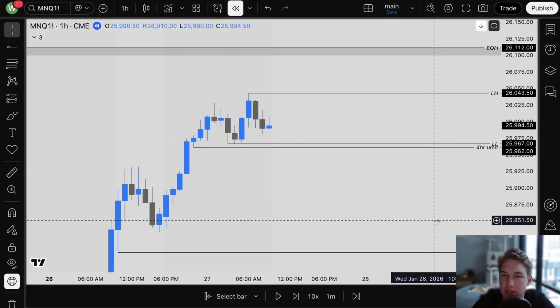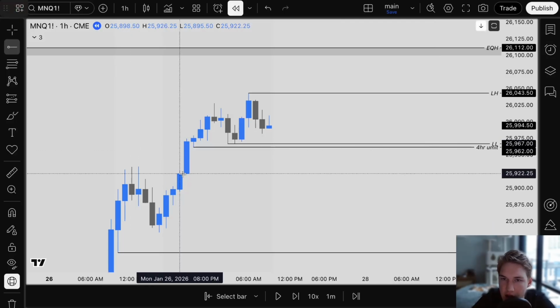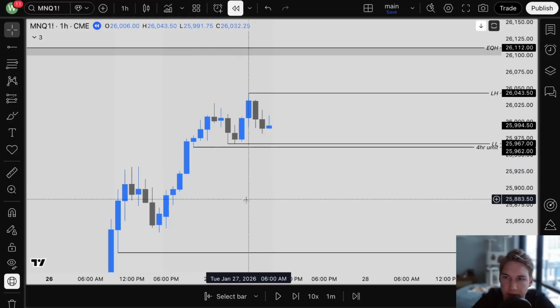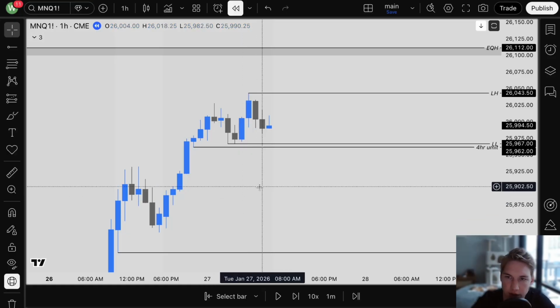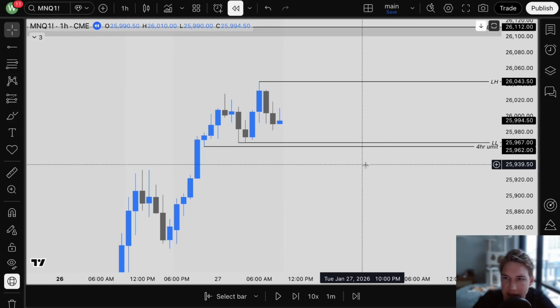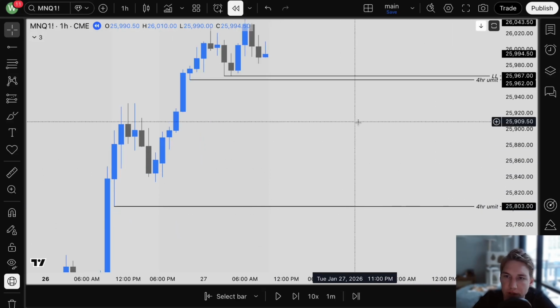Now I'm looking, where is this market going to draw to today? I can mark these hourly unmitigated gaps as well, but I'm only interested in the 4-hour or higher unmitigated gaps to draw towards, and so those will be the only ones marked out on my chart, nothing lower than that. So what interests me today? Well, I know we have this 4-hour unmitigated gap down here. That's a good draw for us.